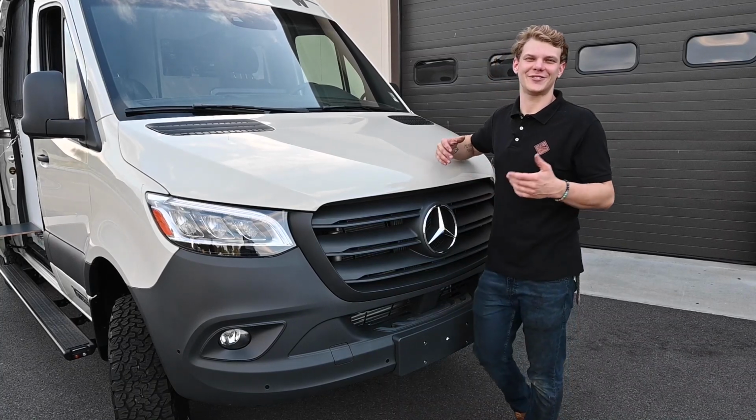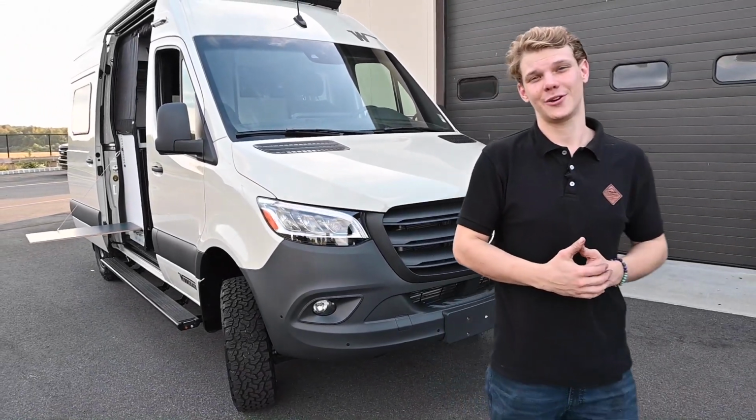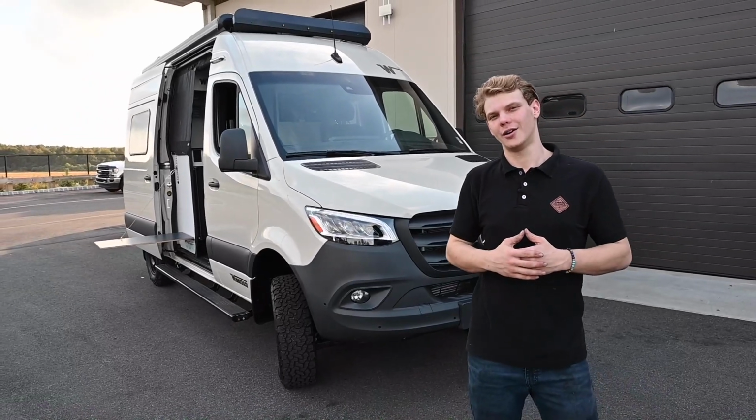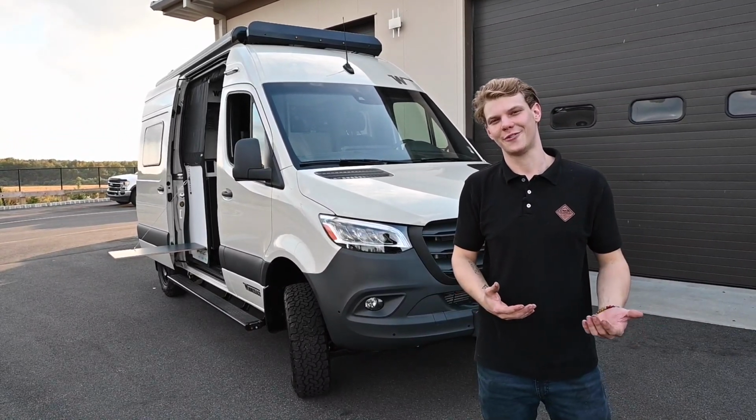Today, we are in this 2022 Winnebago Revel 44E. This Winnebago was built with off-roading in mind, but before you take off, you need to know the difference between 4x4 and all-wheel drive. All-wheel drive vehicles use, as the name suggests, systems that power the front and rear wheels. On dry pavement, this kind of all-wheel drive technology can help the vehicle handle better and ensure that it has full power when it gets to the road.